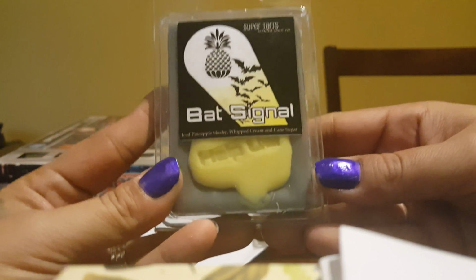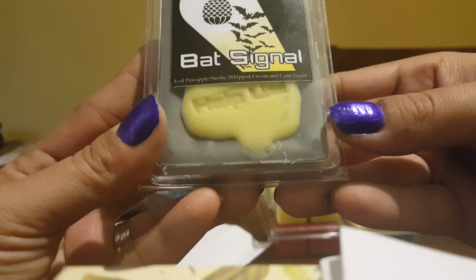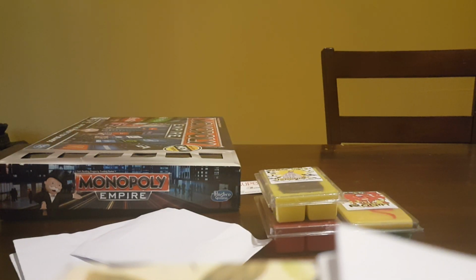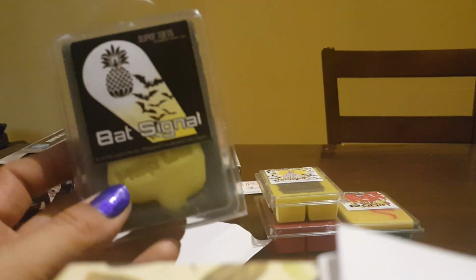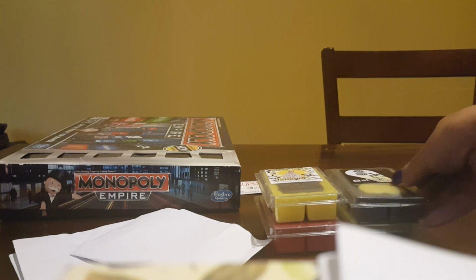Right, the rest are new to me, scents, all of them. Bat Signal. This is iced pineapple, whipped cream, and cane sugar. I got this because somebody said it smelled like Dole Whip. And it does. Oh, yum. So pretty much exactly like a dessert. It's like a fresh pineapple with sugar. If you smell the pineapple right now, this is legit. The whipped cream I don't smell, but maybe that will give it some creaminess when it's melting.